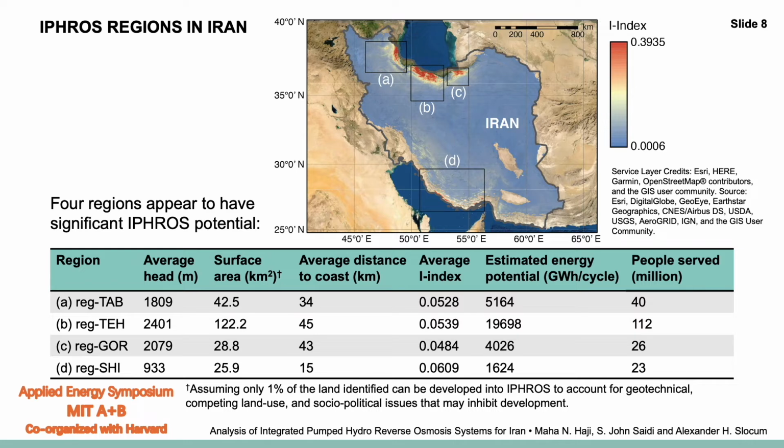In this study, we have identified 4 main regions with high IFROS potential. In the northwest along the Caspian Sea, shown in A, north of the city of Tehran, shown in B, in the northeast near the city of Gorgan, shown in C, and along Iran's southern coast near the cities of Shiraz, Bushehr, and Bandar Abbas, shown in D. In each of these regions, areas outlined by black lines are considered for IFROS development and are detailed in the table on this slide.